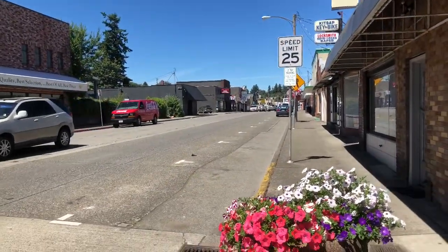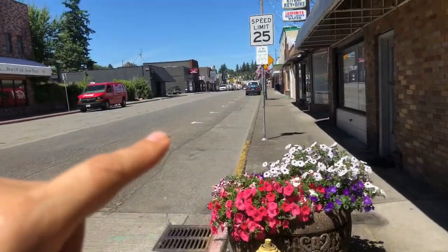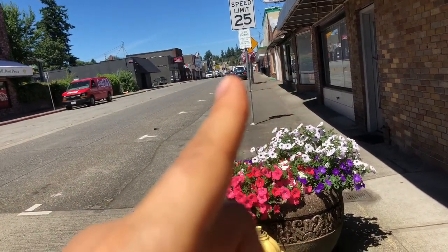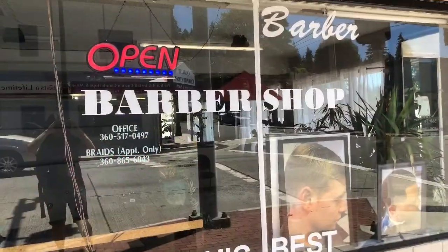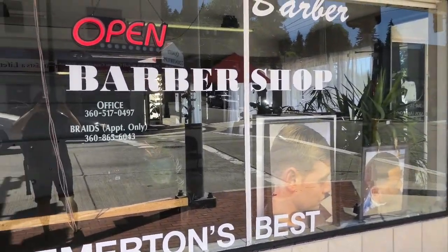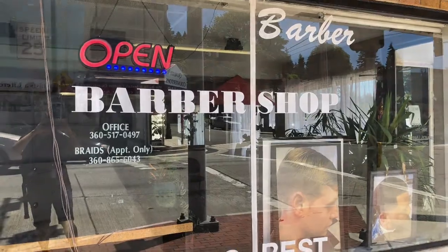So this is Callow Avenue. Goes all the way over here. So this is the corner of Burwell and Callow. So I thought what we would do is walk down this side of the street and then come down the other side. Things are starting to open up. Here's the barber shop right on the corner of Callow and Burwell. Bremerton's best. So if you want to come and get a haircut, you can now. All right, let's get moving.